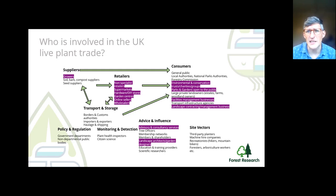those who make sourcing decisions or have a lot of influence on sourcing decisions. Now, thinking about evaluating the risk of xylella spread, you can think about studying the flow of plants quantitatively. So you could look at the volume of plants moving, the source, the destination, the classification of plants, the species, the variety, and the prices people are paying.